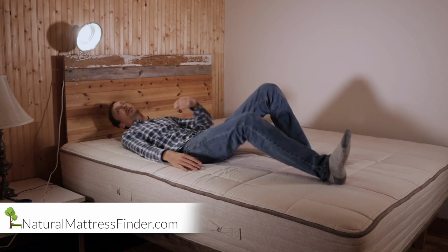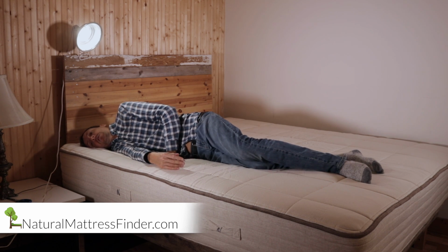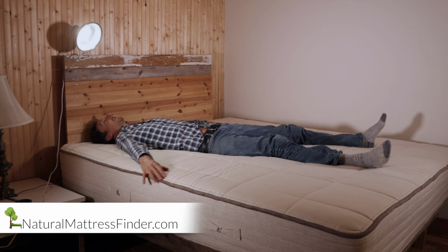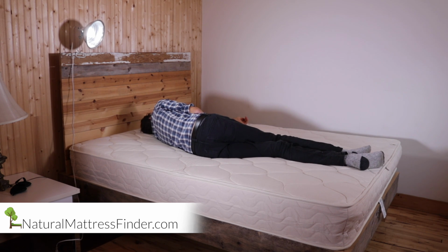With a natural latex mattress, that comfort layer is made of natural latex foam, and the natural latex will last much longer. You won't have any sagging, any dipping, any valleys, any body impressions developing in your mattress.